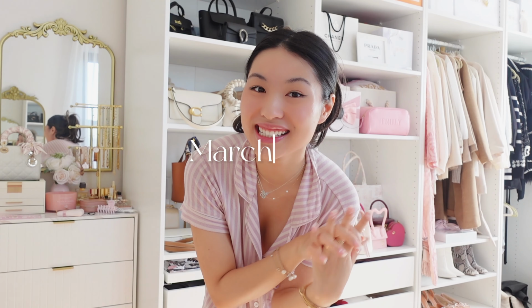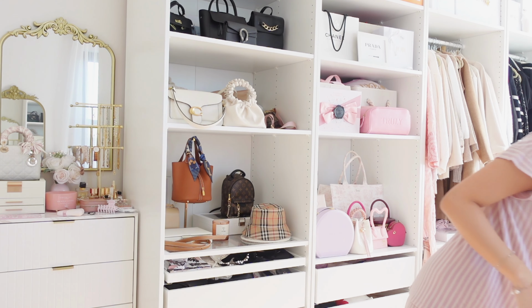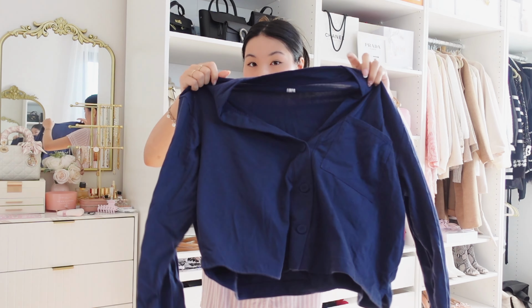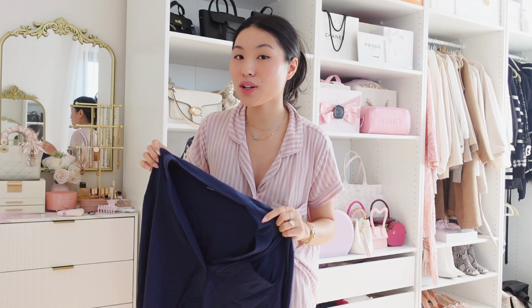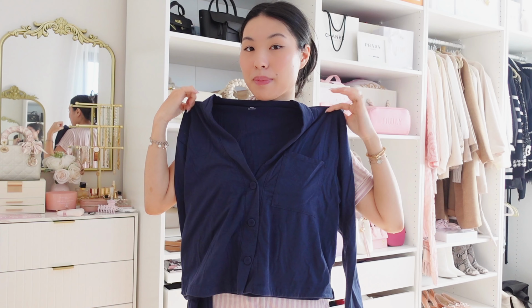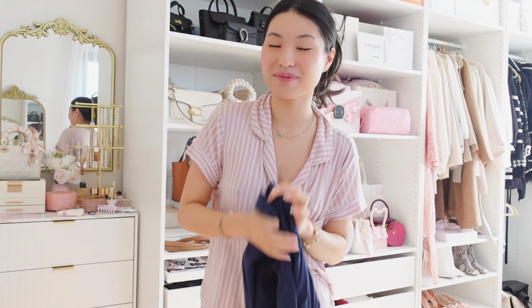Happy Friday, you guys. I am getting dressed now. I have an event with Lunya and Goop. We are celebrating sleep month, so I thought for outfit I could style around this pajama top from Lunya. It comes in a set, but the pants are a bit too long for me, so I can't really wear those outside. So I think I want to style this top, like a little cardigan, maybe with a pair of white jeans.